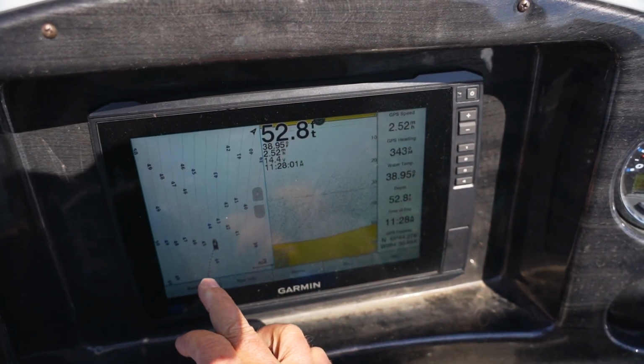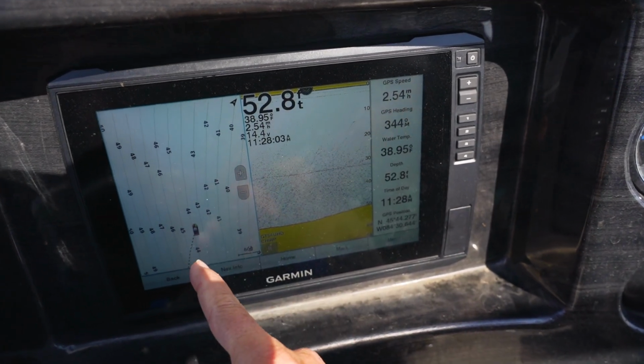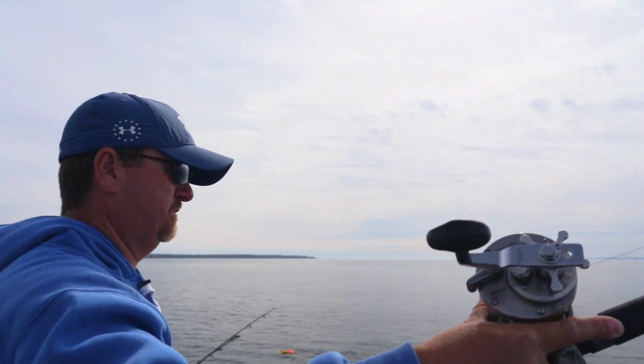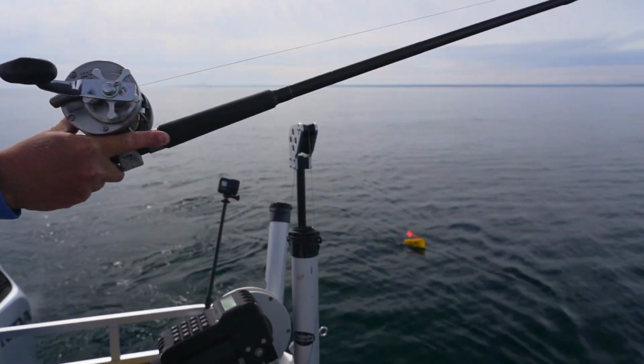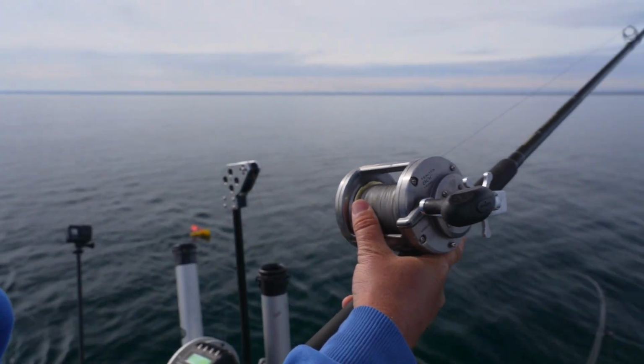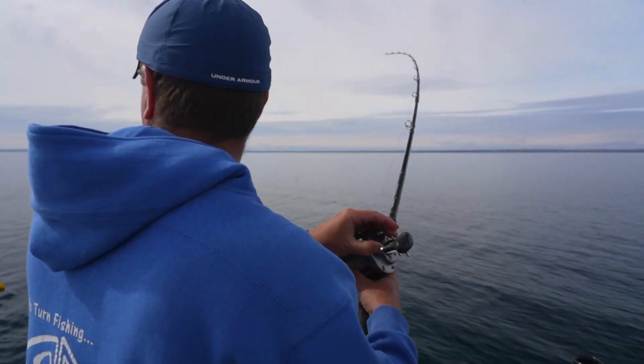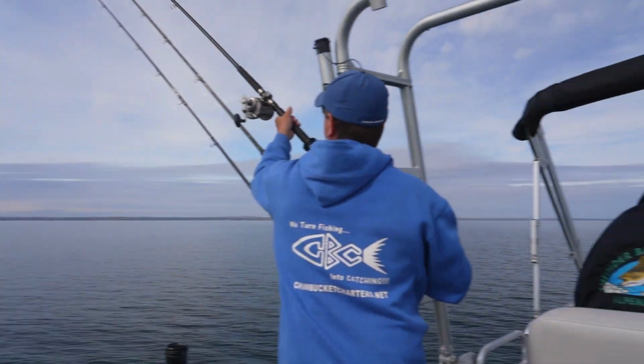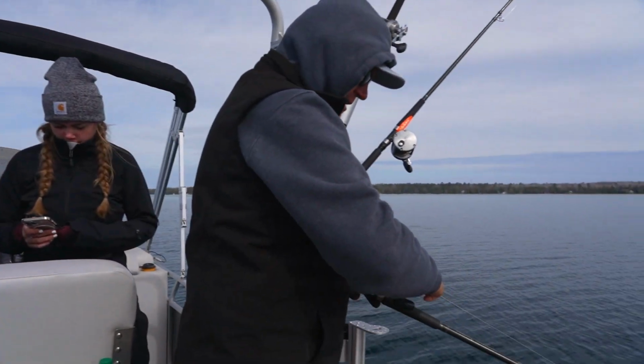Now you see the way I'm cutting across these lines. I'm not just running straight up and down a line, I'm actually weaving in and out. And we go from about 60 foot till about 40 foot. What we're trying to do is identify if there's a particular zone, maybe a 3 or 4 foot zone, where the fish seem to be biting.